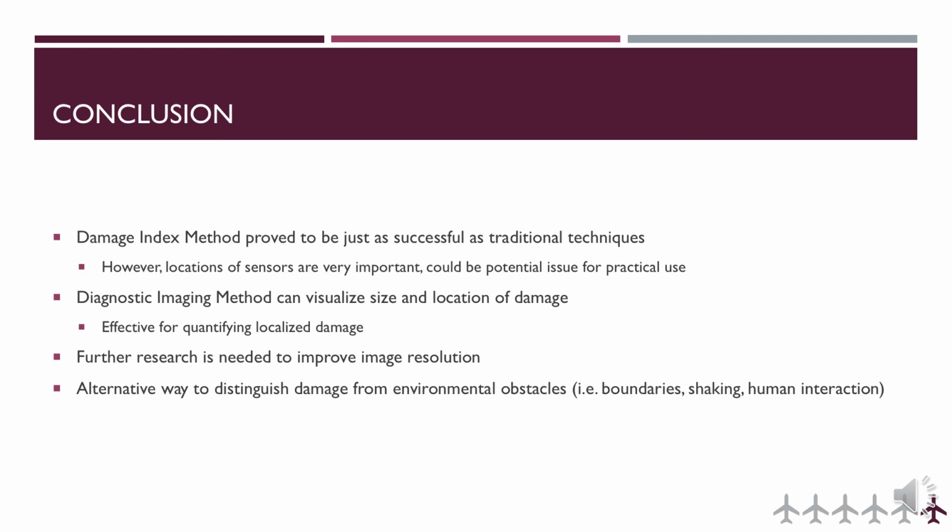However, the main issue that developed is that the location of the PZT sensors are very important. These sensors need to be located close to the damage to receive more accurate results. That becomes a problem because to apply this method in the real world, these sensors are supposed to be arbitrarily placed to detect any damage that occurs, measure the severity, and signal the user, not for the user to find damage and then use this method to understand the severity.